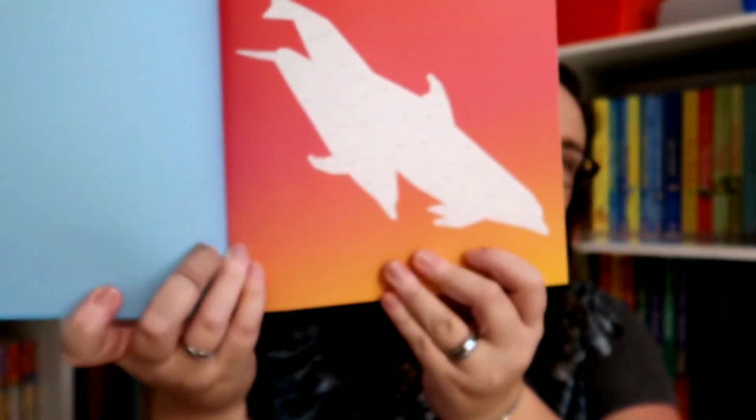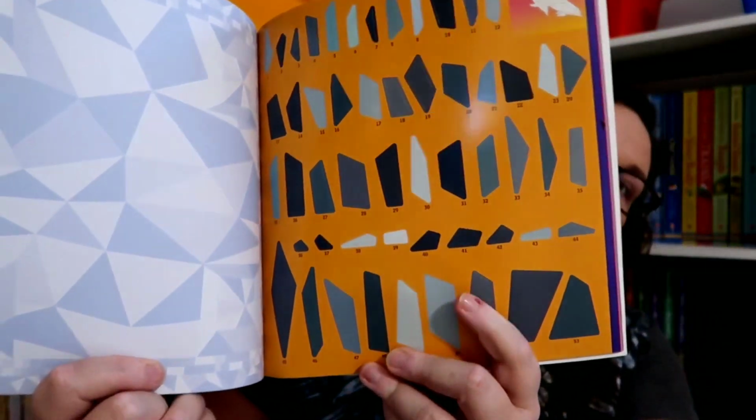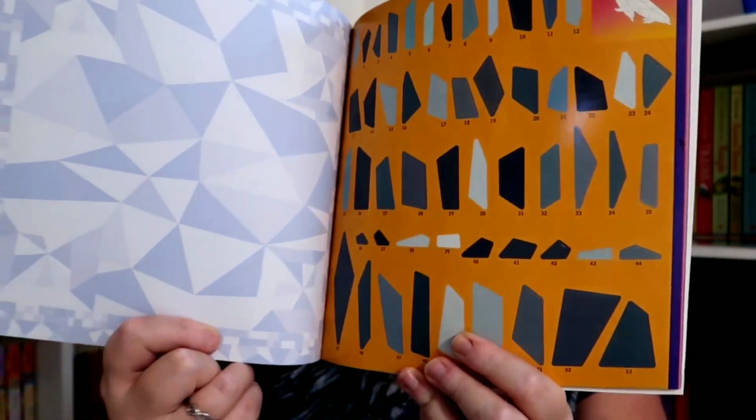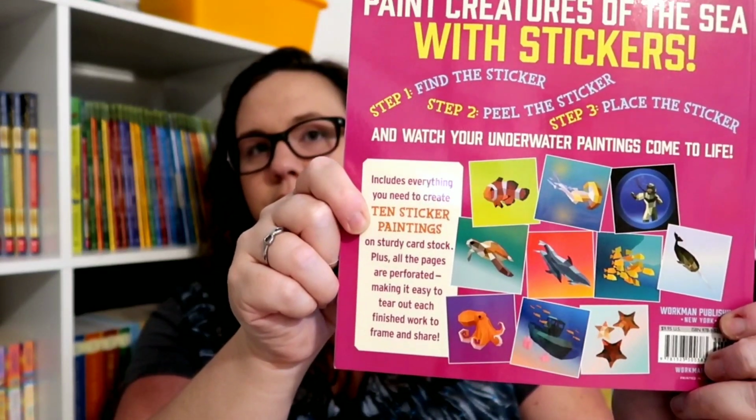But you basically get, for instance, here's some dolphins. And they have these numbers on them. And then you go to the back to the stickers and you find the one that matches that picture. If I can find it, right here. So these would be all of the stickers you would use, and they're numbered, so you would just put them in the correct spot. Then in the end, you end up with this kind of mosaic looking, like here's all the ones included in the ocean. So they are a lot of fun.